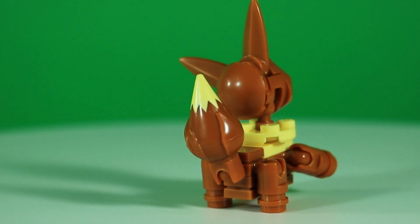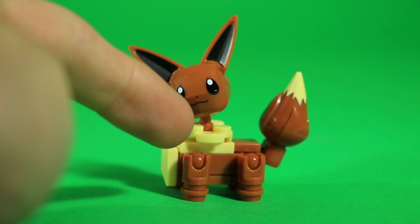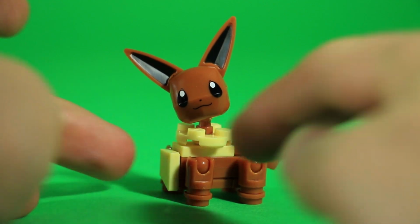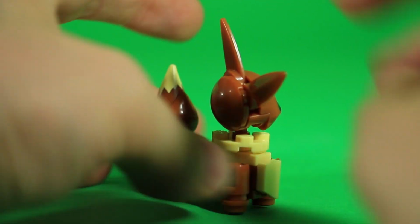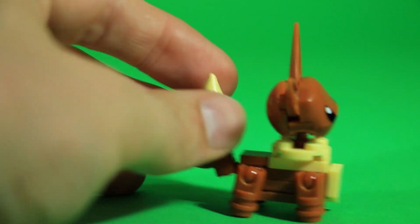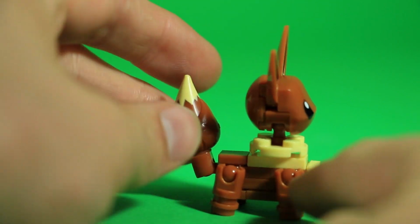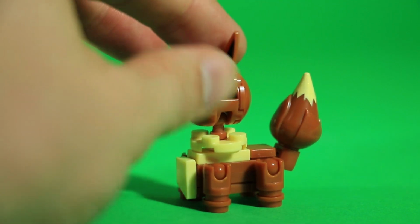Okay, the neck, the head position is just way off. It's too far back. How does a head even go that way? I get that this is supposed to be the poofy fur around the neck, but it's just not working, because the head just doesn't look correctly positioned relative to the body. It's too far back from the front legs. Heads just don't go like that, and they don't go like that on Eevee in particular.